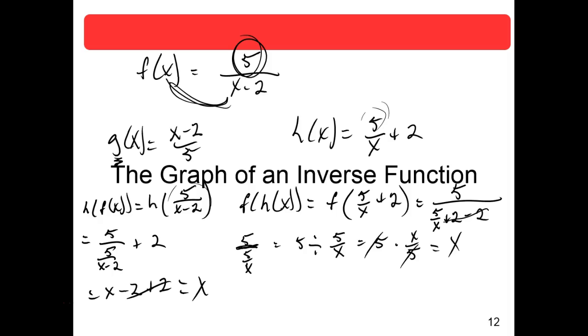All right, so that was example 2. There is a checkpoint there. Not a bad thing to go home or leave the classroom, and as soon as you can, do it, okay? So next thing we're going to do is the graph of an inverse function. All right?